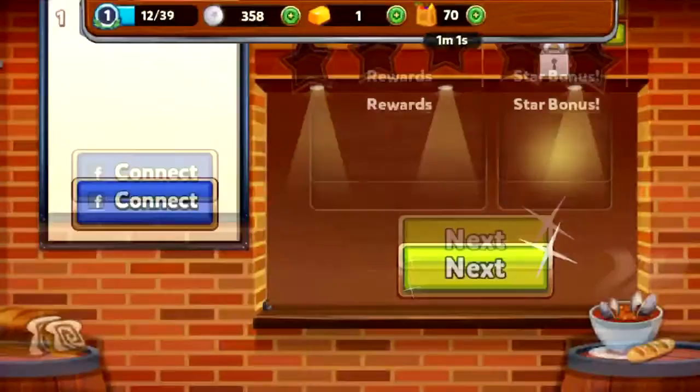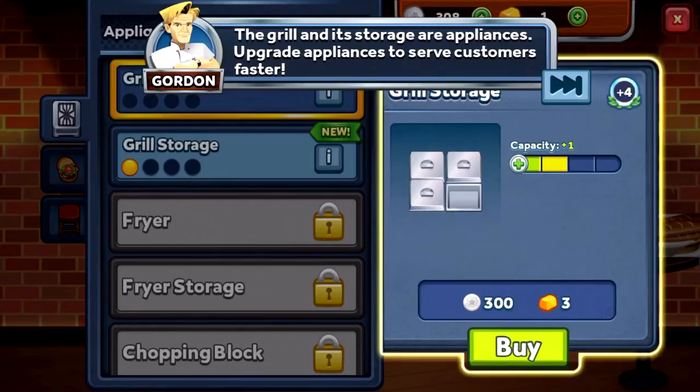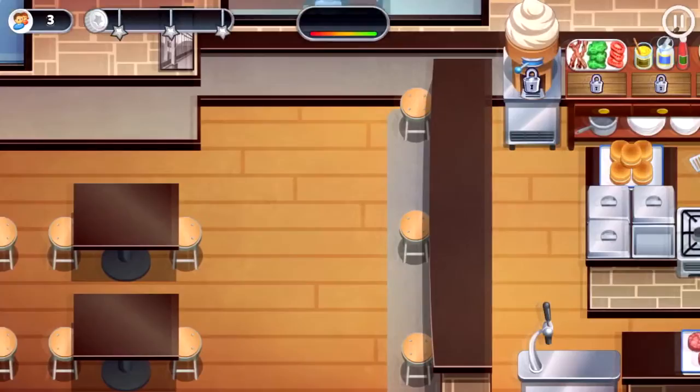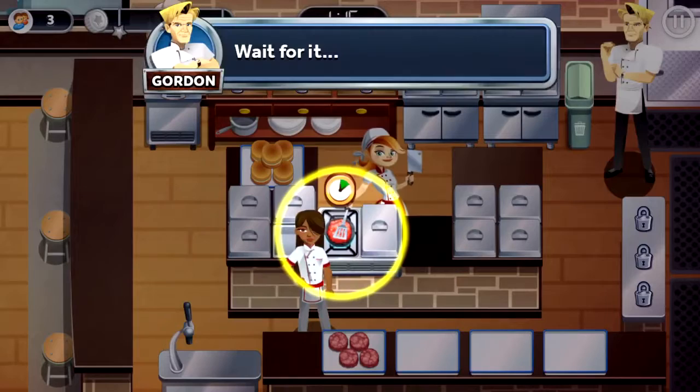The shop is where you can upgrade your restaurant and earn more profits. Let's upgrade your grill storage. The grill and its storage are appliances. Upgrade appliances. Great job. Tap the X button to exit the shop. Yes, you now have a storage slot. Let's see what it does. Grab a patty. Put it on the grill. Wait for it. Look, it popped in.